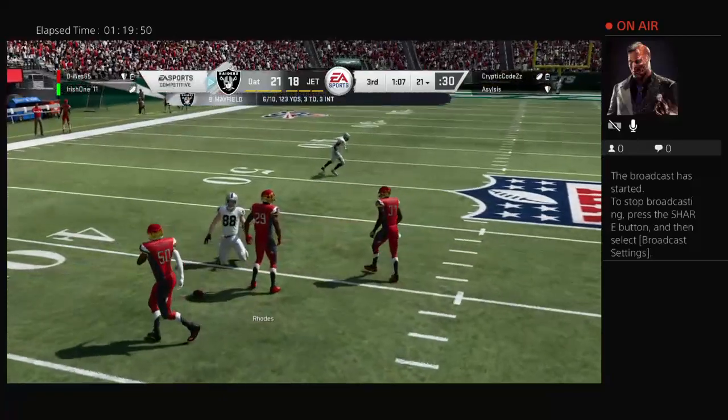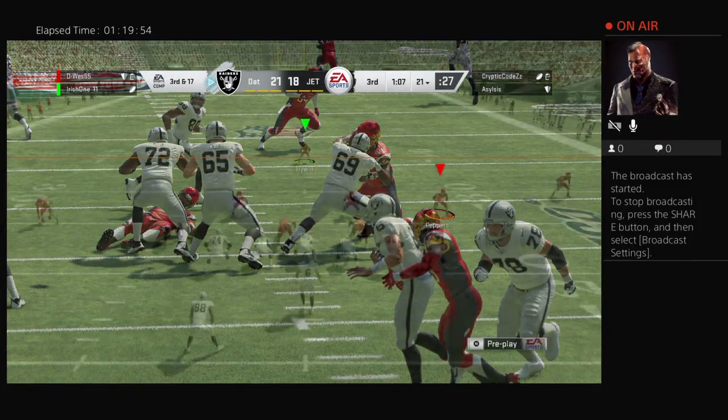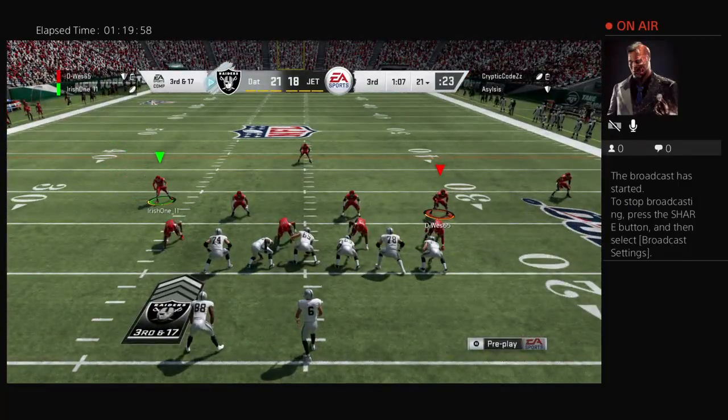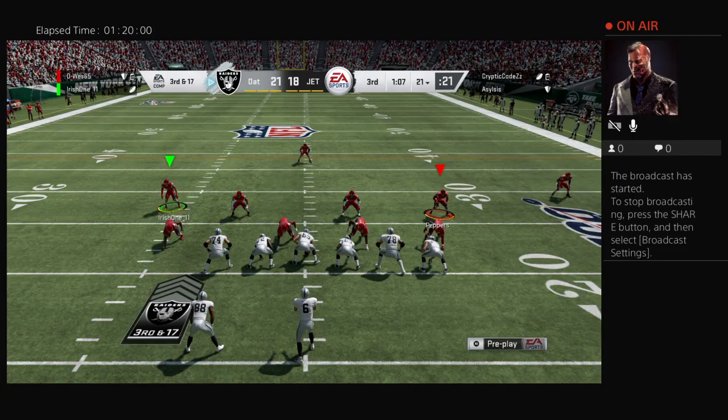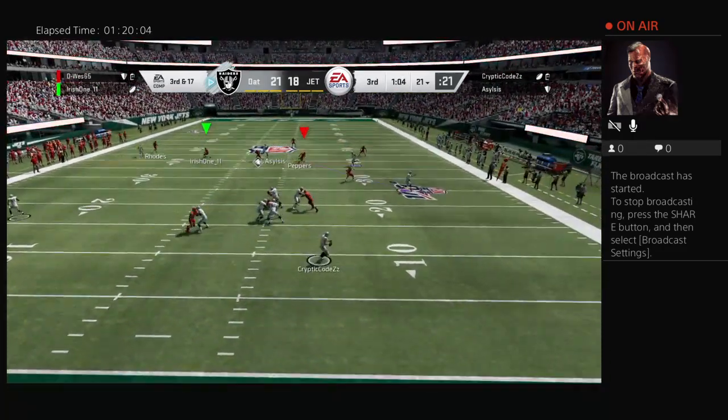They try to throw on second down, but this one is incomplete. And Charles, got to like what this defense has been able to do these last couple of plays. Yeah, they get the sack on first down, then they force the incomplete pass. Now they're just a play away from getting the football right back, but it's a big play. They've got to hold up.